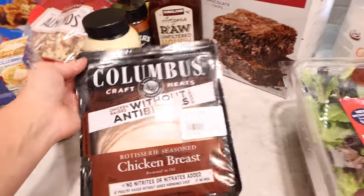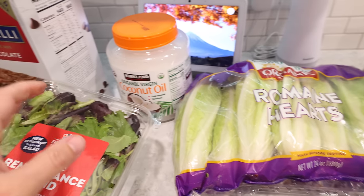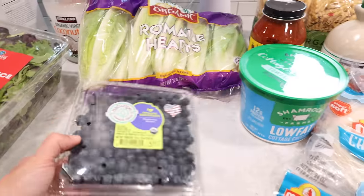This is for sandwiches and wraps. Big box of lettuce for salads and wraps. Coconut oil, which I use for my homemade granola and also just baking in general. This big pack of organic romaine hearts is always a really great price. A little package of blueberries.